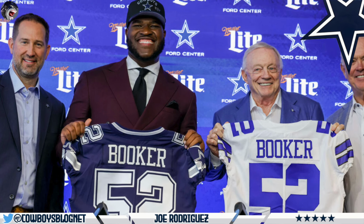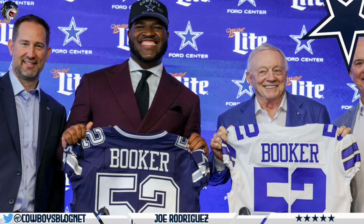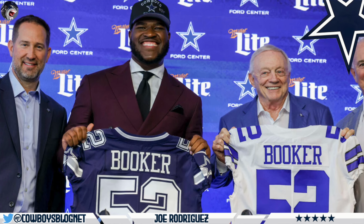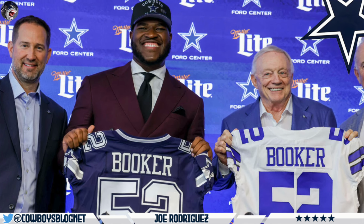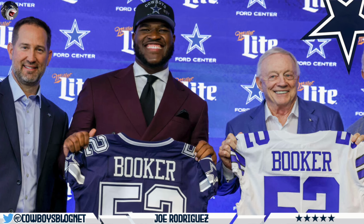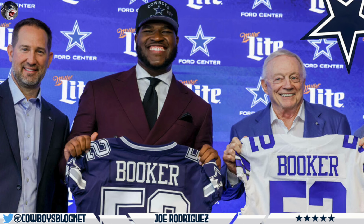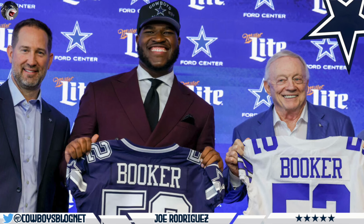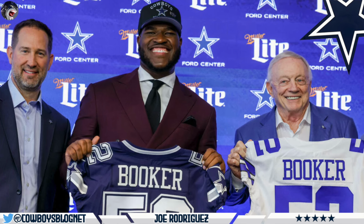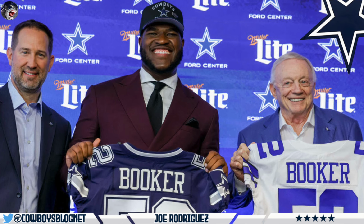He's going to replace Zach Martin. He brings the size, the SEC tested toughness. The SEC puts out a lot of NFL ready type of players. I expect some growing pains from him, though. It's not going to be an easy transition, but he is built for long-term success. It's going to be all about him, though.